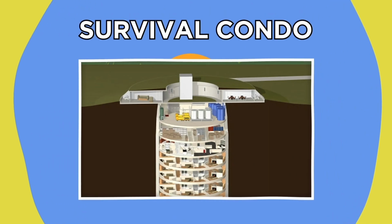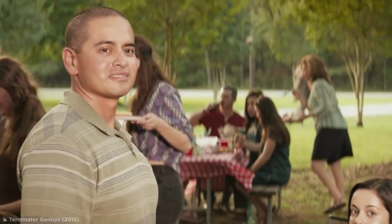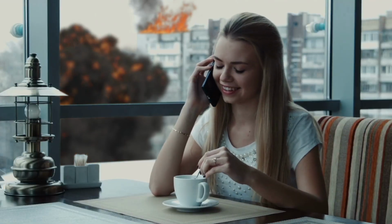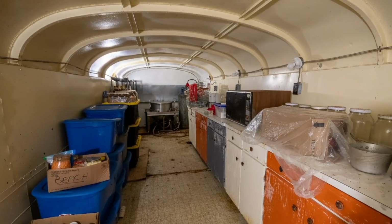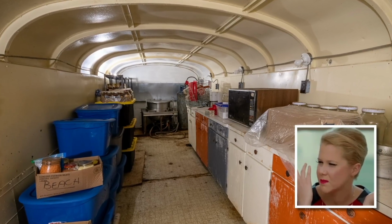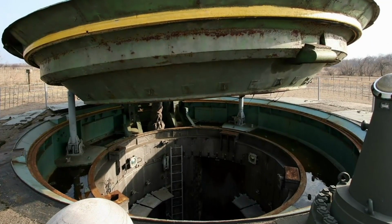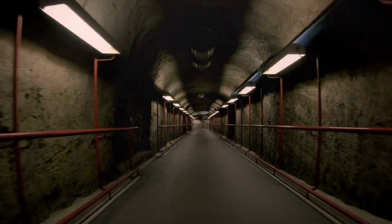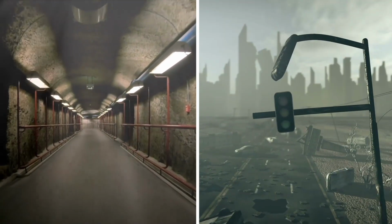Survival condo. Have you ever thought about what you'd do in the event of an apocalypse? While most of us try not to think about it, some people out there have extreme measures in place just in case the end of the world really happens. In 2008, Larry Hall purchased a retired missile silo for $300,000 and set about making his very own patch of heaven in the event of an apocalypse.